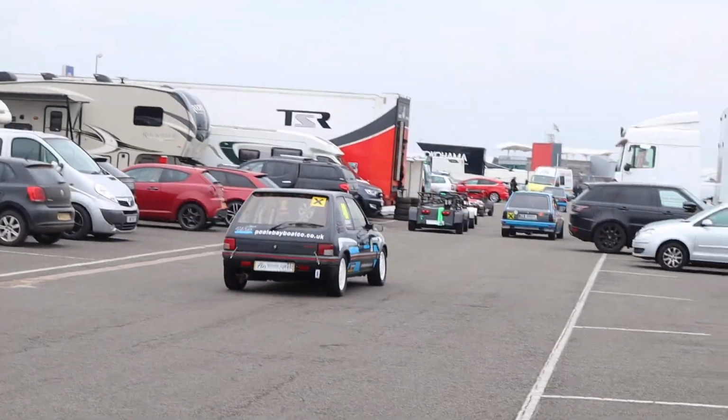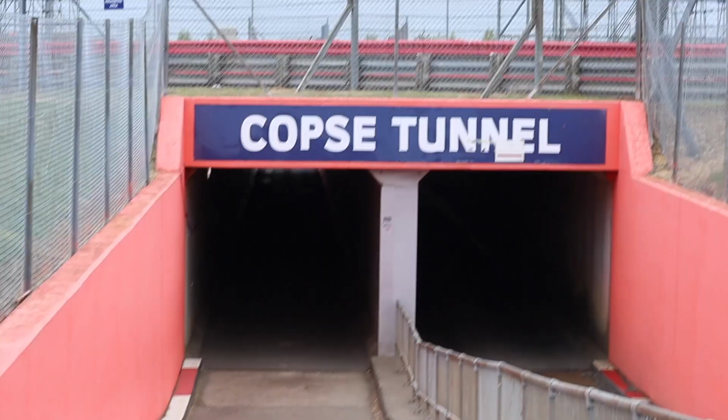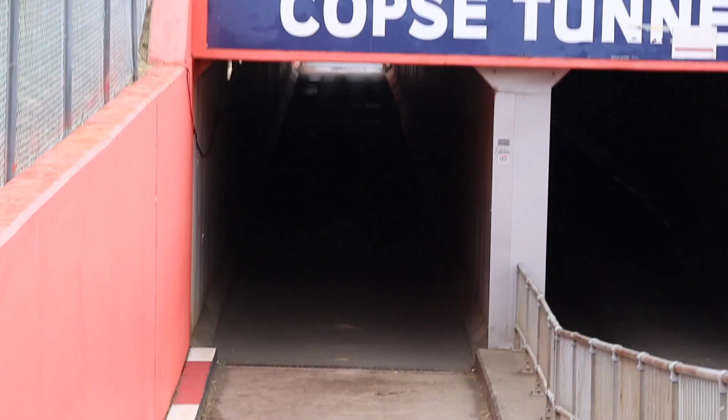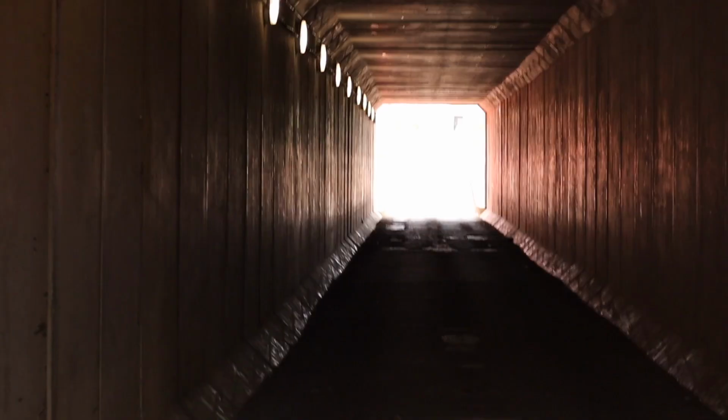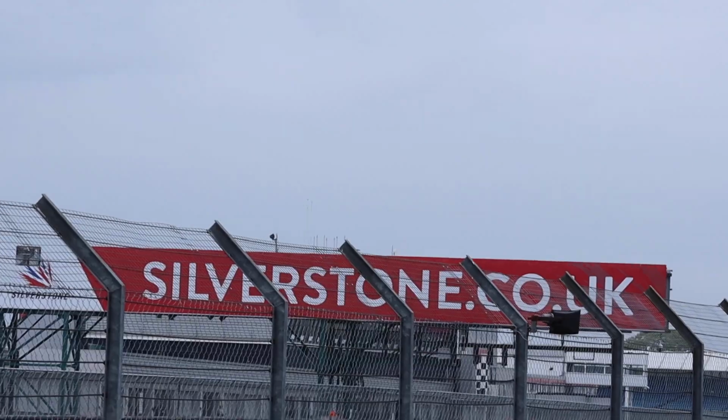Peugeot 205 didn't sound great. Hey, we're going through the tunnel. It's weird because we've actually driven through this many a time for a car show, but not walking under it. I revved my car in here when we came to Silverstone for, what was it, Spring Action Day or something like that? In case you didn't know where we were, Silverstone.